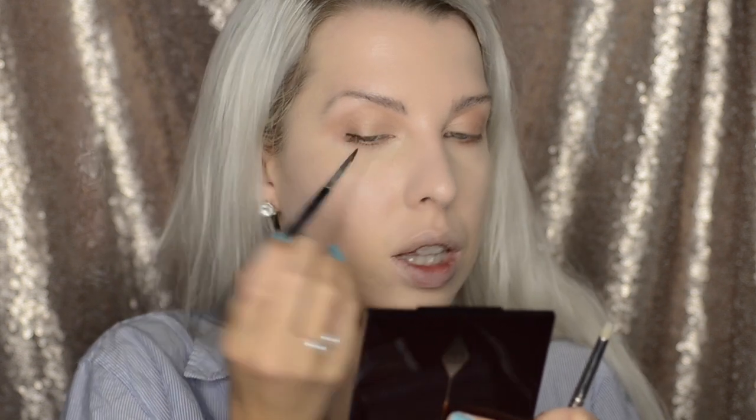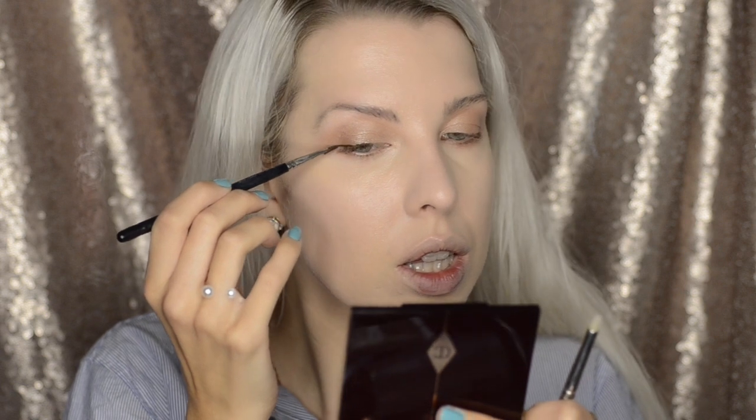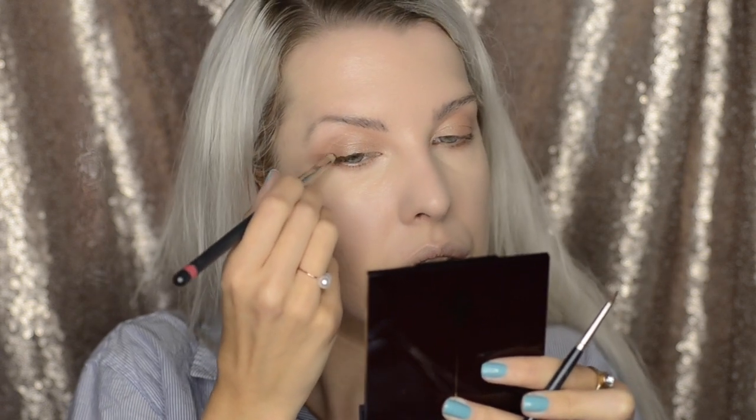Using the gel based dark brown liner from MAC called Dip Down, I am putting that just roughly along the lash line, and then I'm going to use a pencil brush, so a nice firm eyeshadow brush, just to diffuse it along.